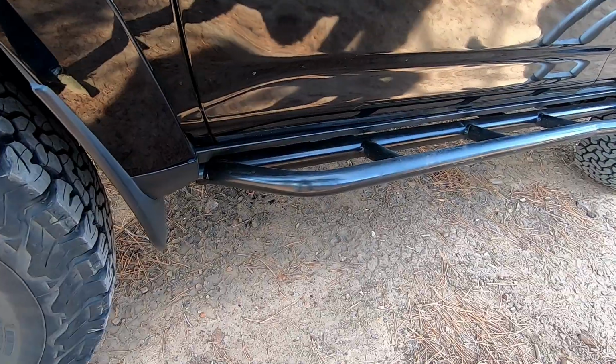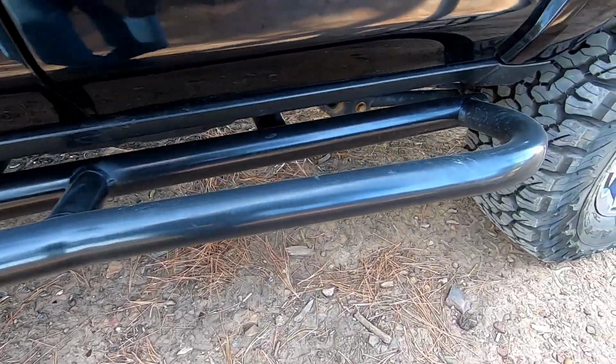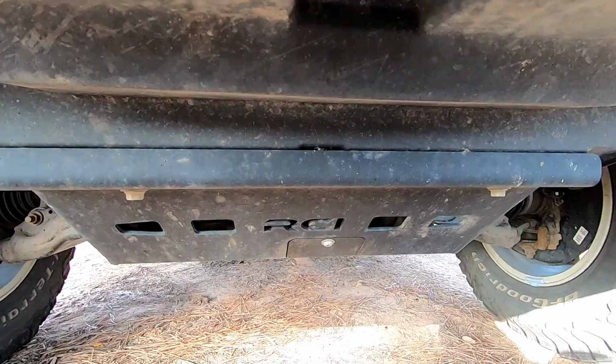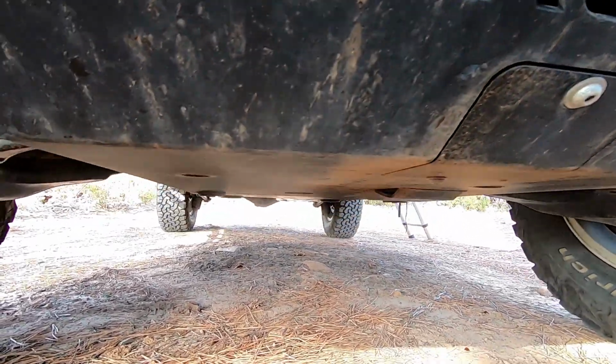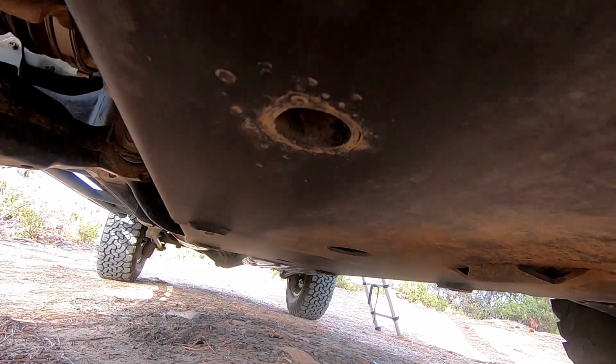Next is the Bud built rock sliders. Pretty good rock sliders. A lot of people seem to like them. I'm glad she put them on there. That's probably the first thing I would have done, is some rock sliders. After that would be the RCI complete skid plates underneath. I don't know if I would have done that right away, but I'm very happy to have them. You never know what's going to come up.